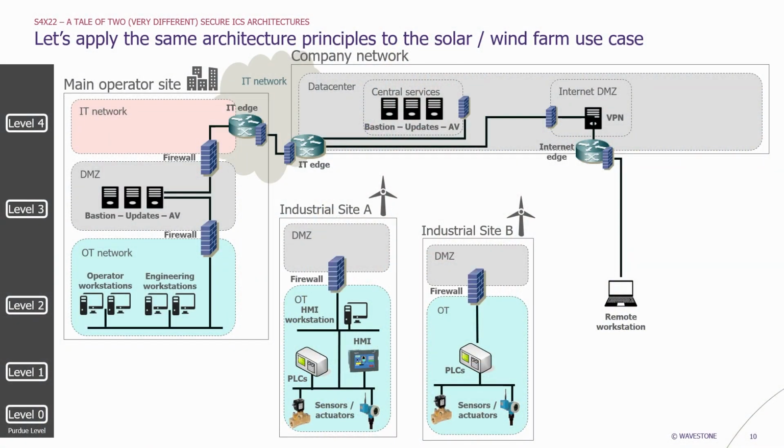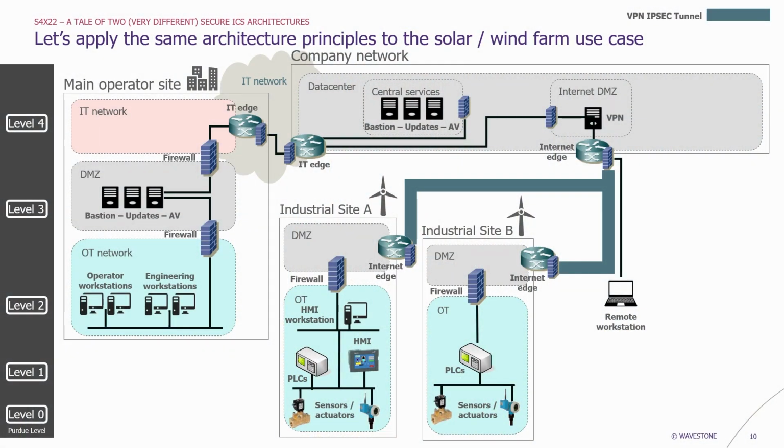So if we follow our previous architecture principles, what do we have? We have a DMZ. We have a first firewall between the OT network and the DMZ. We have a second firewall or router between the DMZ and the internet. Since we need to communicate with the main operator site, but the only internet access is the company network data center, we will have VPN IPsec tunnels between these industrial sites and our data center. We are not allowed to have any direct communications, so we have relay servers in our DMZ. So here, to make the industrial sites communicate with the main operator site, we go through the whole IT network of the company.